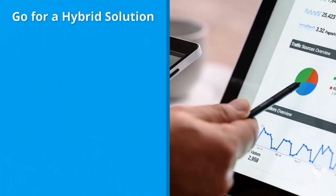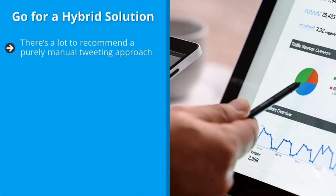Go for a hybrid solution. There's a lot to recommend a purely manual tweeting approach. You get a lot of control. You get a laser-like focus on account selection. You get to truly fine-tune your message. However, it takes too much time and effort. Thankfully, there is a halfway solution. This hybrid solution is pretty straightforward. You can use tools to post on your Twitter feed, but engagement is done manually. That's pretty much how it boils down.